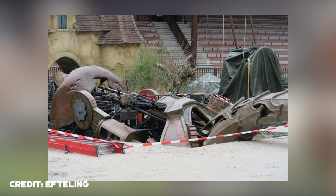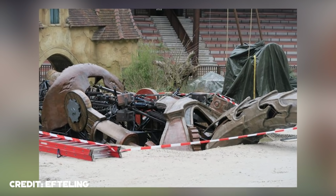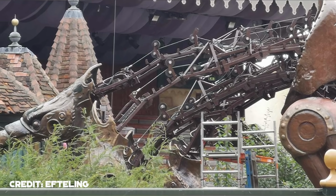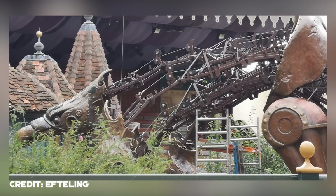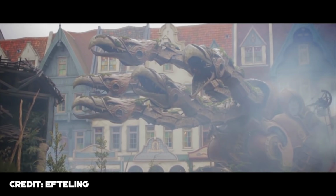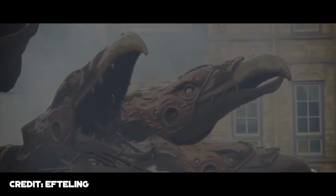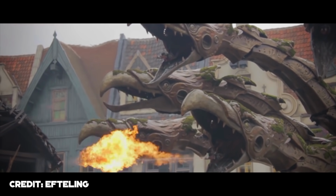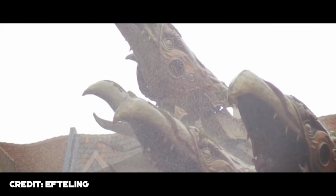In August of last year, the dragon had some problems and it broke, so the show had to be temporarily closed. But thankfully, the park got to work rapidly and Draconicon was repaired, and the show and dragon came back soon after. This is such an awesome and scary animatronic at the same time, and the fact it has 3 flame-throwing heads makes it more terrifying.